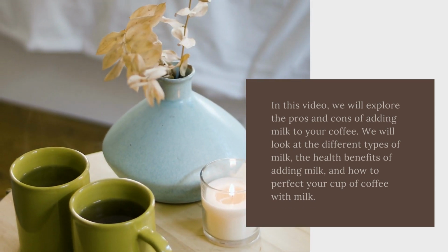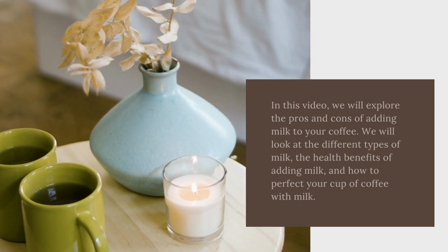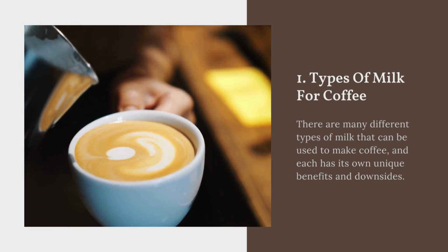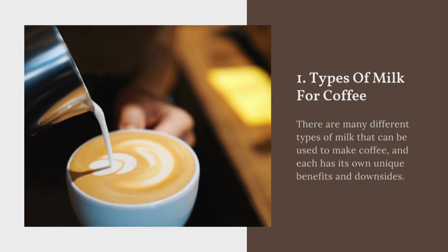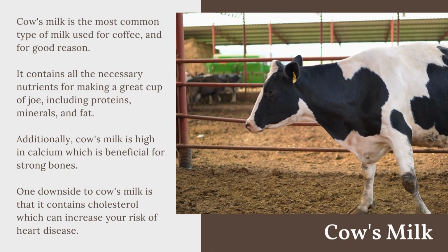We will look at the different types of milk, the health benefits of adding milk, and how to perfect your cup of coffee with milk. Types of milk for coffee. There are many different types of milk that can be used to make coffee, and each has its own unique benefits and downsides. Cow's milk.